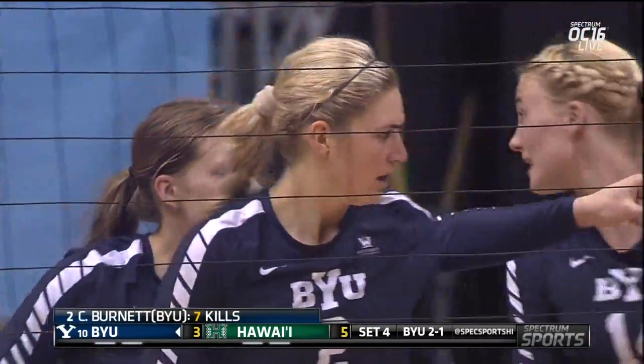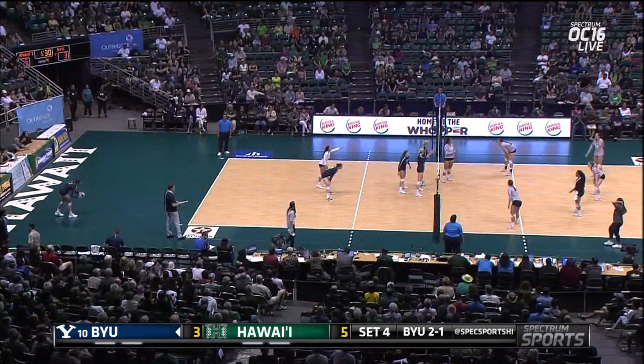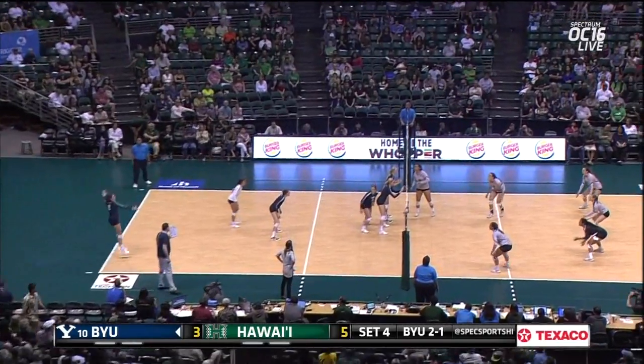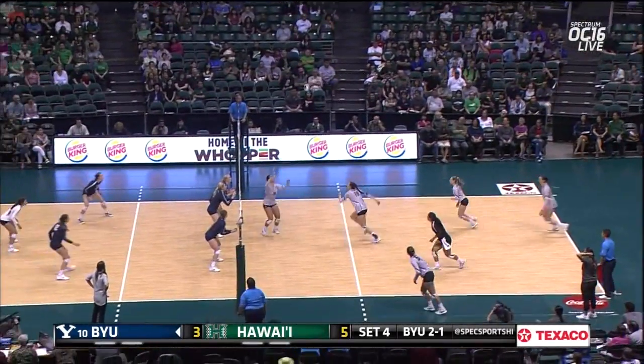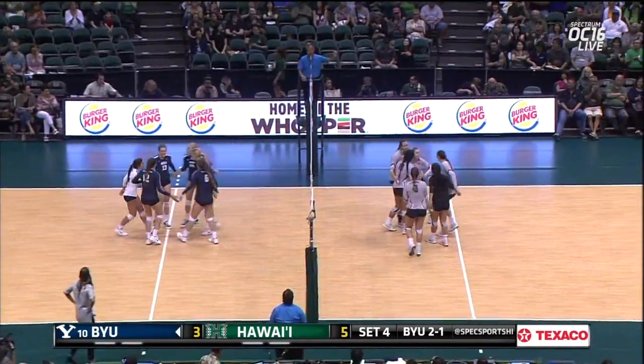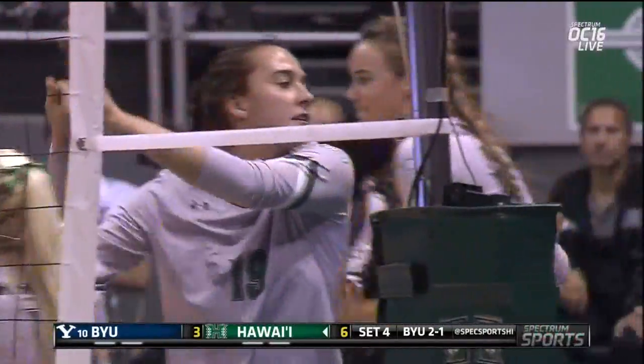But once again, this is a Hawai'i team that has shown some grit. Certainly you would have liked to have seen a greater effort out of them through the first 2 sets. But to be down and reeling in the way that they were going into the locker rooms and to win that set 3, that speaks volumes about the character that this team has at its disposal. The question now becomes, how far can they carry that?